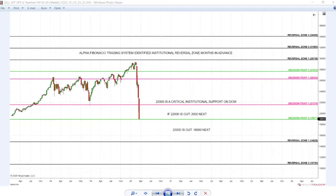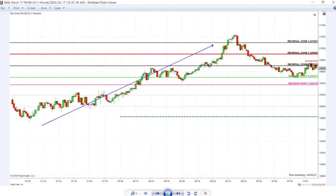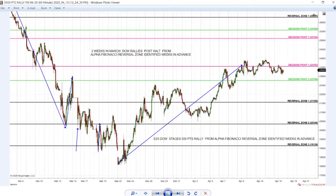Alpha Fibonacci traders buying with institutions, at the ultimate institutional bottom. Boom. You never hear this on the news. But on the chart, price keeps rallying with vengeance. And that's where the rally started from, at the ultimate institutional bottom. And this is how the rally progressed. Simple.